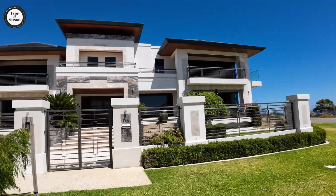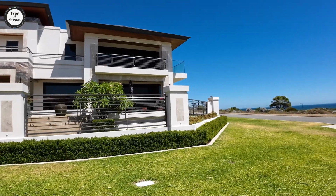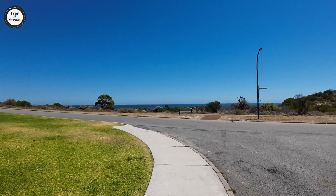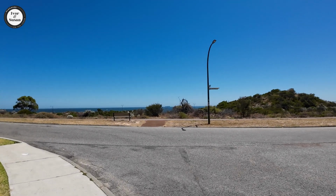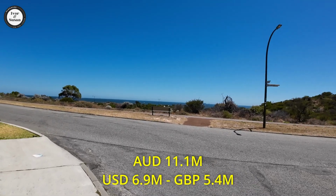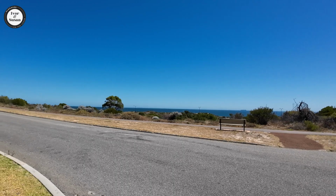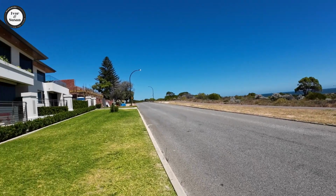Well, that wasn't the cheapest one, guys, but that wasn't the most expensive sale. That went to 28 Challenger Parade, which sold for a hefty figure of 11.1 million in March 2024. So that's just a couple of the expensive ones that they speak about here in City Beach.